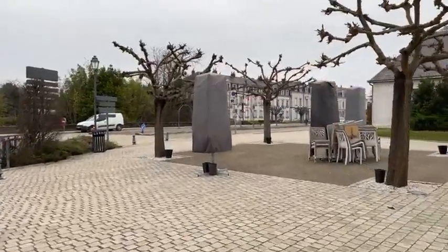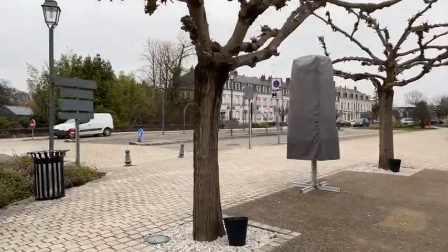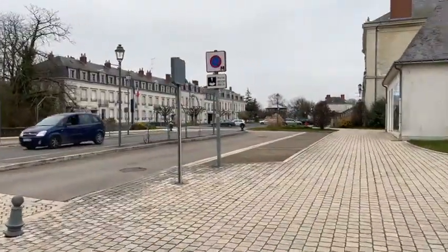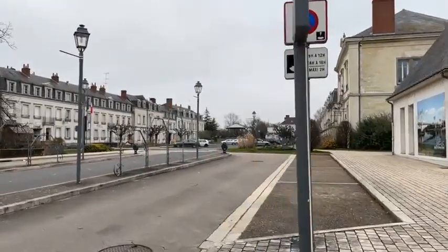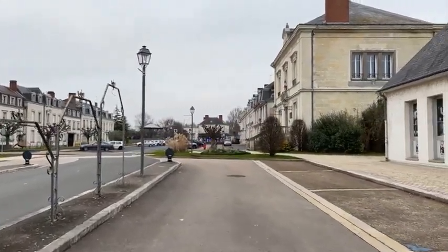I'm going to show you what I mean. You know how a lot of French towns have streets or squares or gardens, parks named after the same people, and how you tend to find the same things all over France. Well, this square here, named after le 14 juillet, July 14th, the French national holiday, has everything.